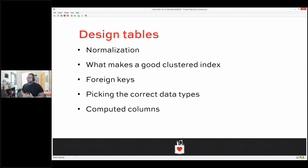If you are the kind of person who likes to design tables, then this is the kind of stuff I would ask you about if I were interviewing you to be a junior or mid-level DBA. I would want to know how comfortable you are with normalization. If you look at a table and you see fields that are numbered, like address 1, address 2, phone 1, 2, 3, 4, I would expect you to throw a red flag at that because that's not a good way to be storing data. I would expect you to know what makes a good clustered index. Hint, it's not that NVARCHAR(1000) column that you think is unique. That's not a very good choice.